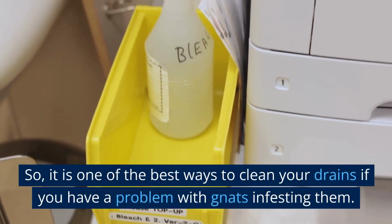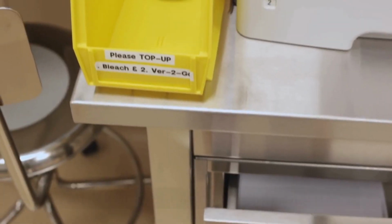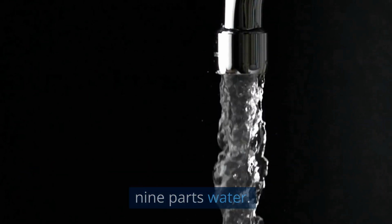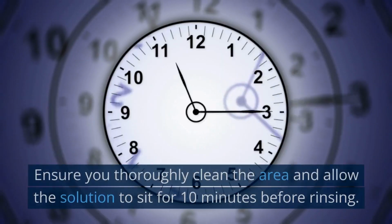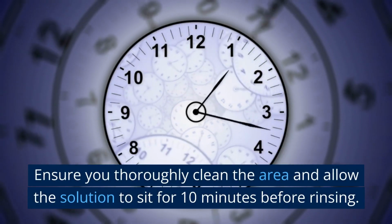So, it is one of the best ways to clean your drains if you have a problem with gnats infesting them. To make this solution, mix 1 part bleach with 9 parts water. You can opt to make the solution stronger, depending on how bad the infestation is. Ensure you thoroughly clean the area and allow the solution to sit for 10 minutes before rinsing.